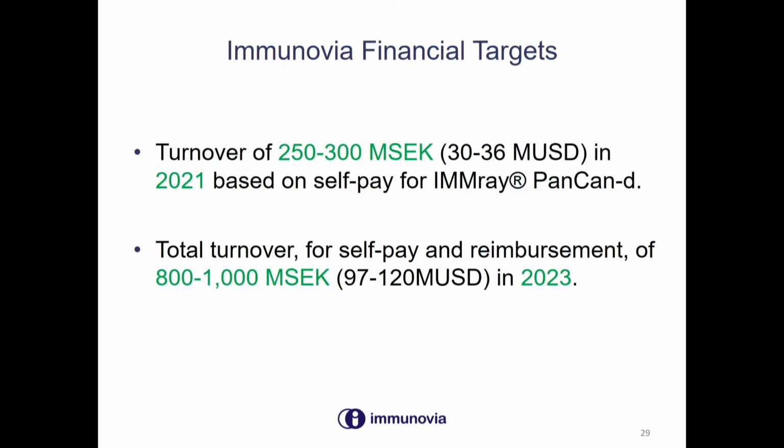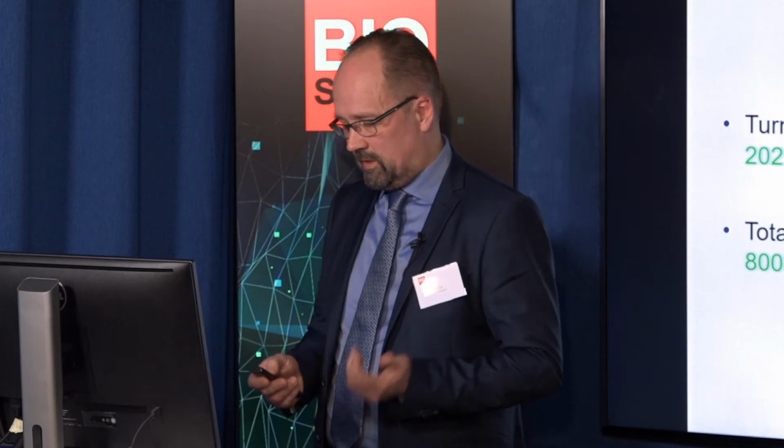So our guidance is that we have a goal to reach a turnover at the end of the self-pay period of 250 to 300 million Swedish, and 2 years after the reimbursement decision, we are predicting that we will be able to reach somewhere in 800 million to 1 billion Swedish crowns in turnover. That's our guidelines that we have released.